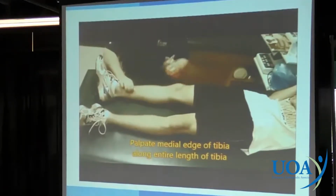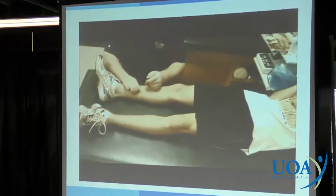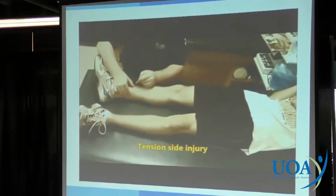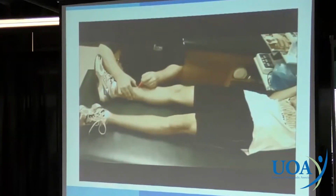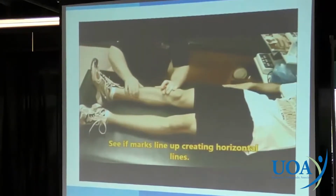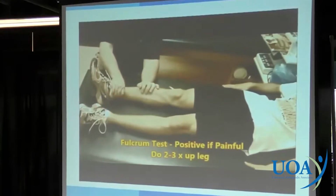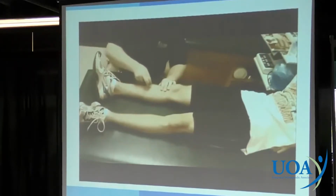Just an illustration with a palpation. I'll take a pen. Oftentimes it's good to use a pen just because it really illustrates to the athlete the different spots. And it's funny how you have a spot on the medial side, on the anterior side, and then again on the same spot on the fibula where they may be having pain. Fulcrum test, going from the side. And don't be afraid, you're not going to break their lower legs. So I usually give a pretty good stress at a couple different points, and go ahead and wrap it with the tapping.